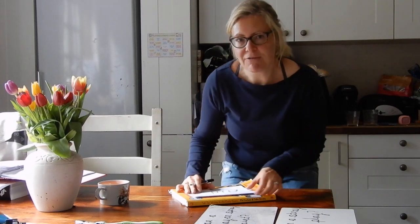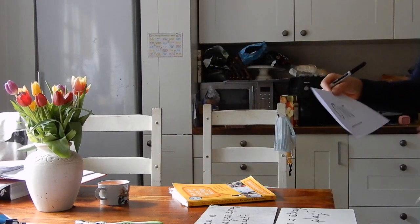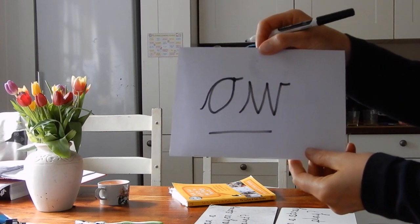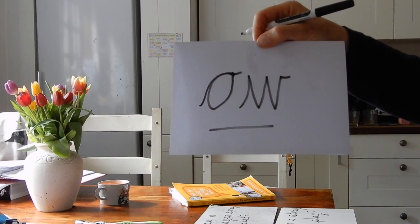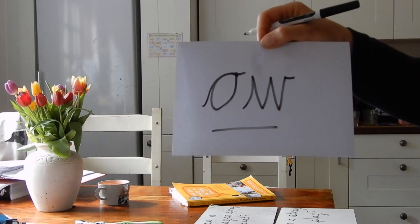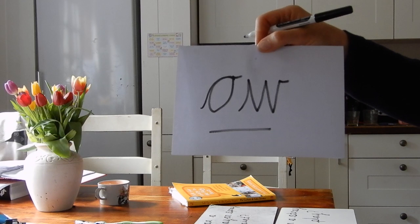And remember that I write cursive, or my children write cursively in my class, so it might look slightly different to what you're used to seeing. So the ow sound is an o followed by a w. But of course, we start cursively, we have cursive whooshes coming on and whooshing off. So you just write them as you normally would if you're not in my class. And that's the ow sound.